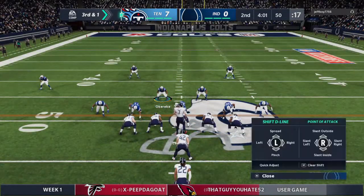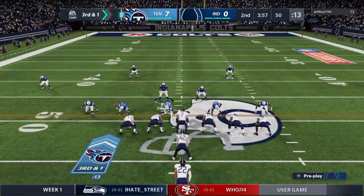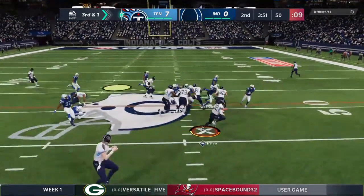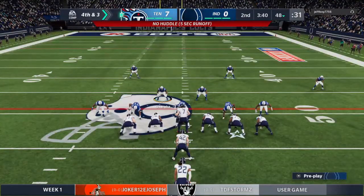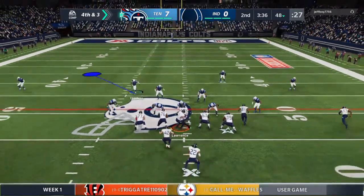Came up a little short on the last pass play. They did get 9 yards out of it, leaving him with a 3rd and 1. They'll try to run to the first with Henry. Henry fighting for the marker, but I don't think he got there. He did not. A loss of a yard, and it brings up 4th.